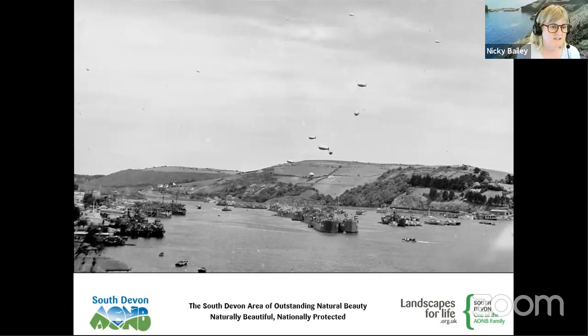So again, this is Dartmouth with the tanks there, the ships ready to go. And you can see all the barrage balloons in the air there to try and stop the enemy aircraft from coming too close.